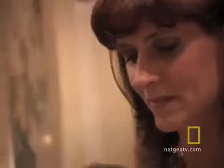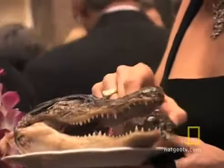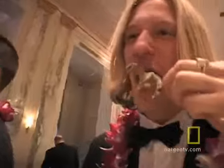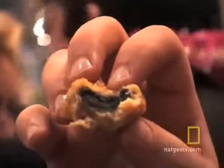These explorers are getting face to face with their food. And swallowing their fear. It's actually very good. From Madagascar, let me see. Outstanding. Cow's eyeball is very good.